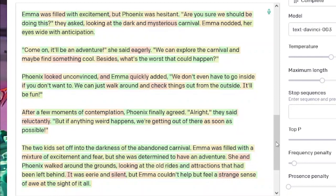Emma was filled with excitement, but Phoenix was hesitant. "Are you sure we should be doing this?" they asked, looking at the dark and mysterious carnival. Hey, got the pronouns right. Emma nodded, her eyes wide with anticipation. "Come on, it'll be an adventure," she said eagerly. "We can explore the carnival and maybe find something cool. Besides, what's the worst that could happen?"